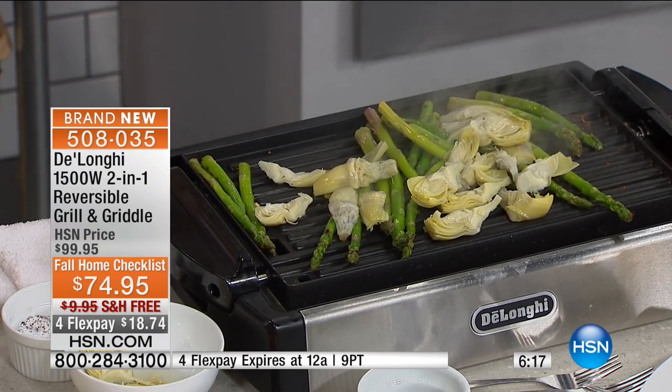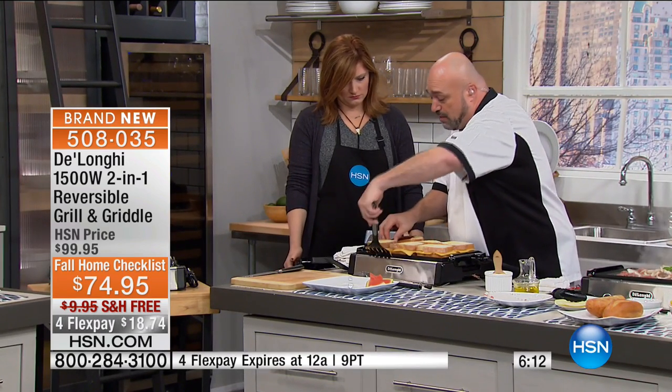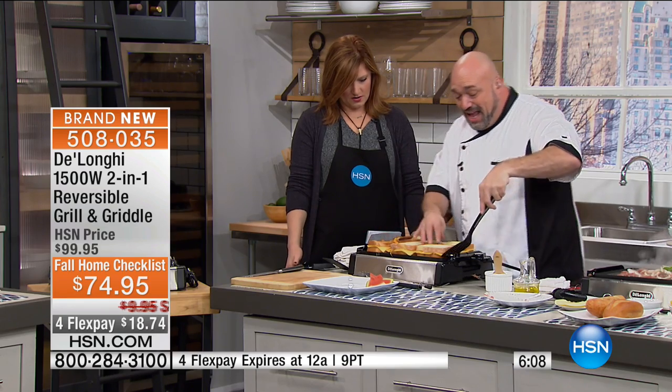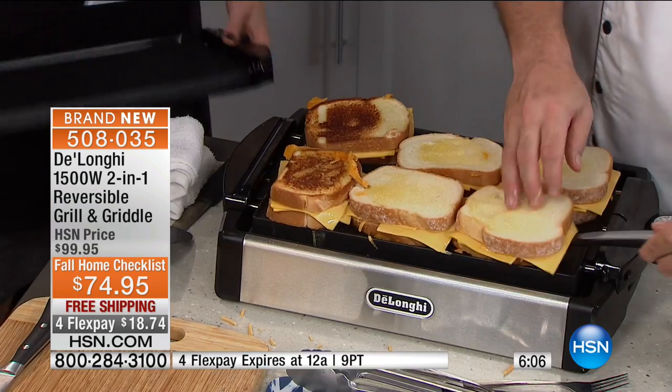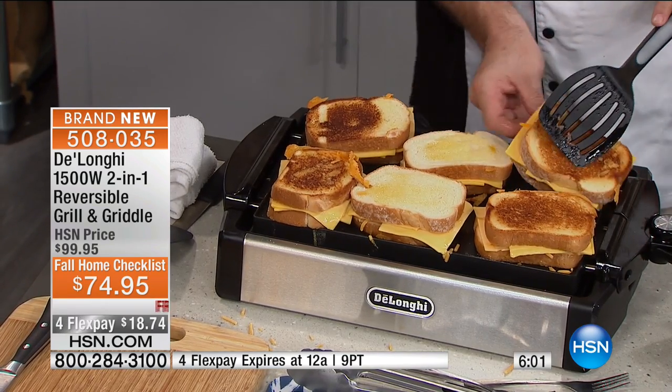Okay. We've got so much happening at once. I don't want any of our sandwiches to burn, because I'll tell you, the crew loves when we cook them. Grilled cheese sandwiches. Let me get these all flipped over just like that. And what you're going to find is no matter what side of the grill I take it from, no matter where I flip it from, everything is even.